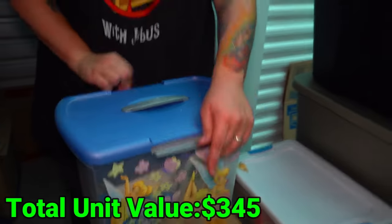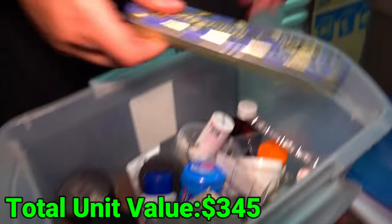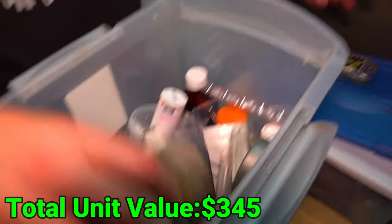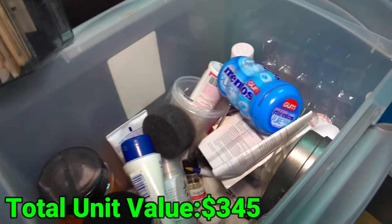It looks like bathroom, but I do see like a metal container like this right here, which I wanted to see what was in there. What's that say? Bats Maru? Empty. Anything else in there besides the bathroom? Nah, I think the rest of it's just bathroom.